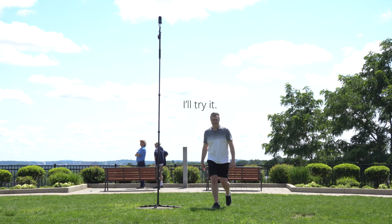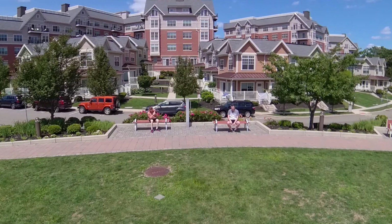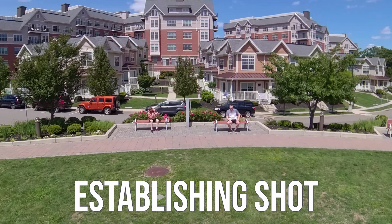Some practical ways this technique could be utilized would be to have a host on camera presenting something in the scene, or to have two people mic'd up and doing an interview. You could also do a drone-like shot with the camera way up in the air and the person down below speaking, which makes for a very interesting intro or outro to a scene, or an establishing shot.